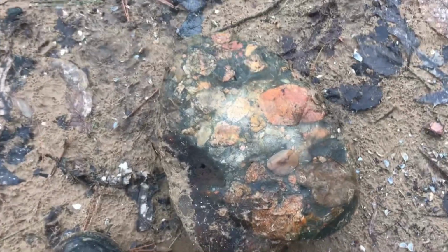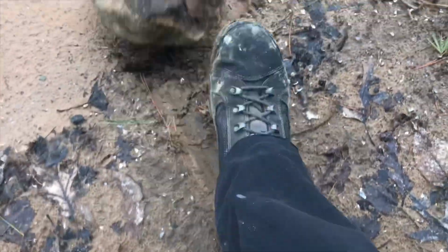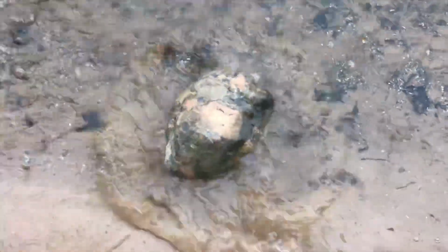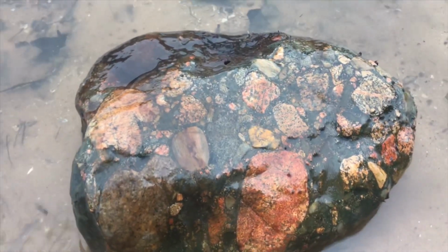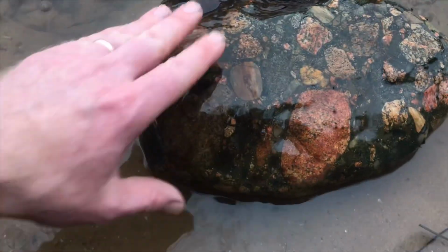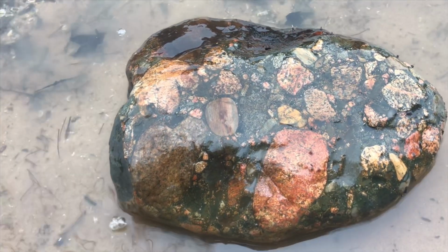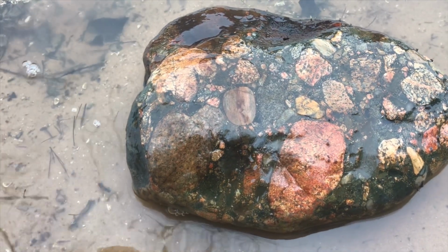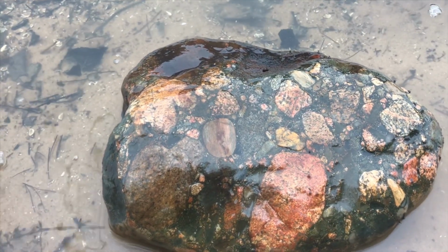Wow. Wow. Is that gorgeous or what? I don't know. I might. Wow. Let's get this thing wet. Oh my gosh. And that right there is one of the most beautiful rocks. Can't wait to clean that one up either. A long haul back, but that right there is going to be well worth it. Wow. Feel the backache coming on.